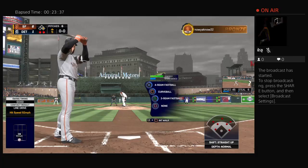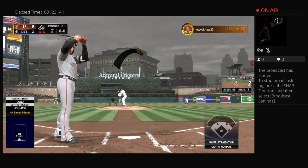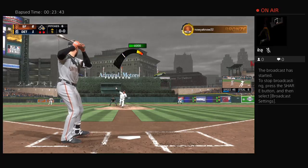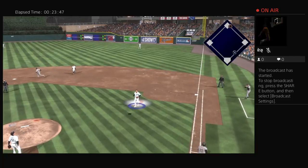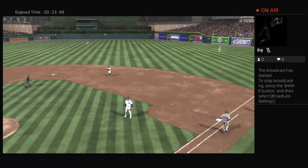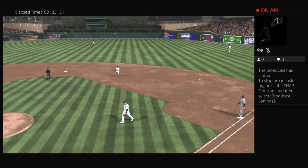In is the third baseman, Evan Longoria, 1 for 2 with a triple so far in this one. He's ready. Here's the first offering. Here's a high pop-up, and Cabrera will make the catch to retire the side.